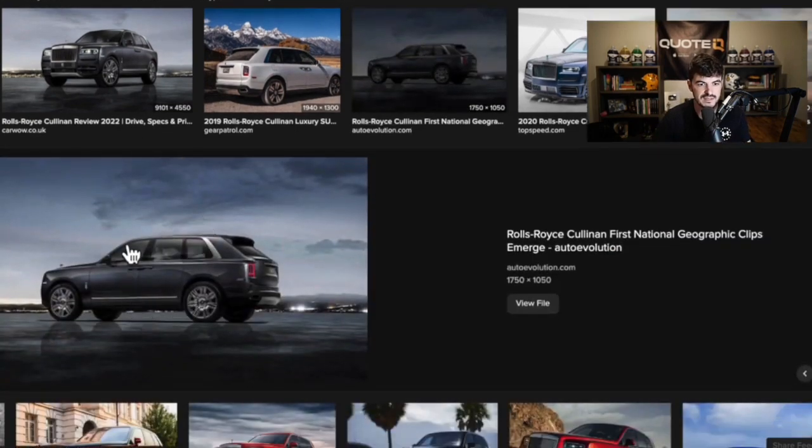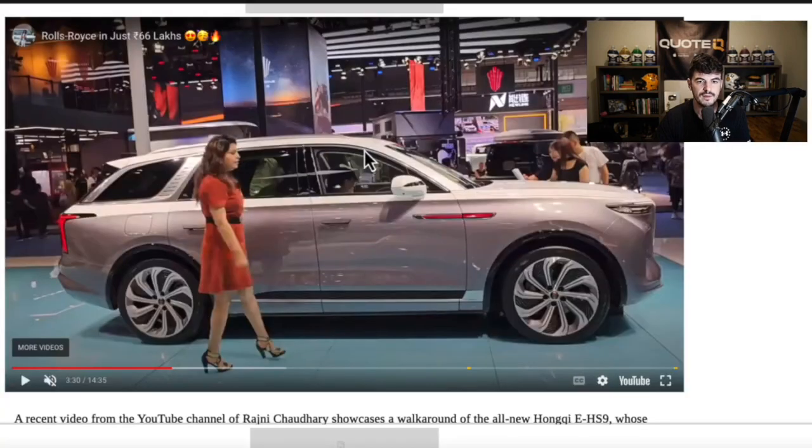But as you can see here, kind of a straighter line. Comes down a little bit. I don't know, just kind of a weird back end of the car here. Just looks kind of strange to me. It doesn't look as premium as a Rolls-Royce, but it does look pretty nice. I'm not going to lie.